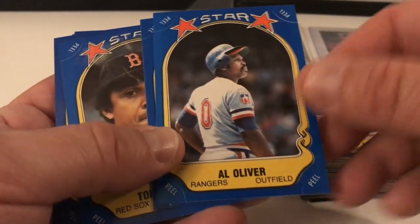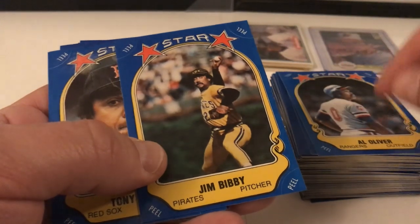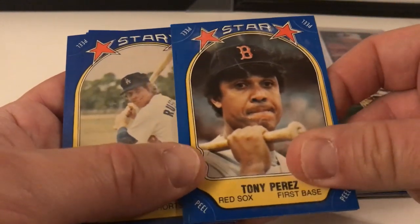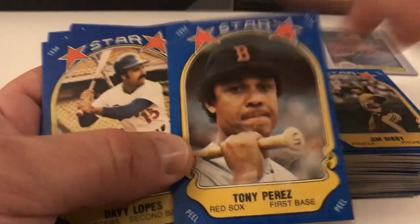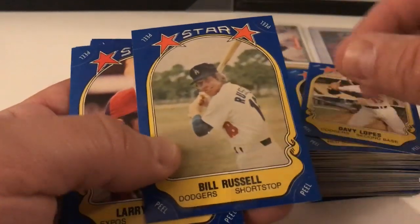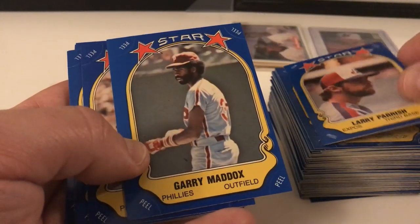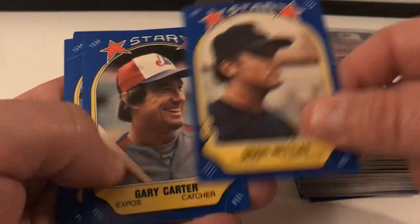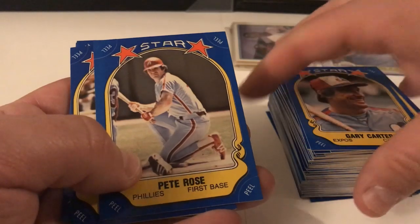Al Oliver. This is one of the ones we picked from one of the Fairfield boxes and kind of reminded me that we had this. Al Oliver from Pittsburgh Pirates was in the Rangers then. Jim Bibby. So he's pitching at Wrigley Field. Tony Perez. Great player for the Red Sox and also the Reds. I think the Expos. Davey Lopes. Great player for the Dodgers. Bill Russell. Larry Parrish. Montreal Expos. Garry Maddox. Phil Garner. Scrap Iron. Graig Nettles. Gary Carter. Rest in peace, Gary Carter. Great catcher for the Expos and the Mets and various teams up to that.